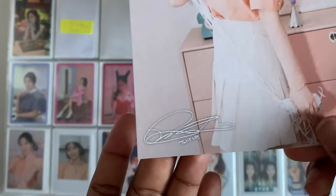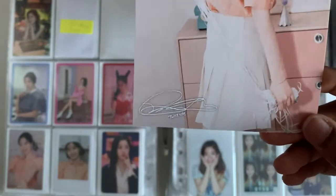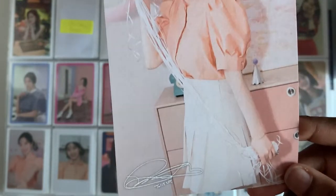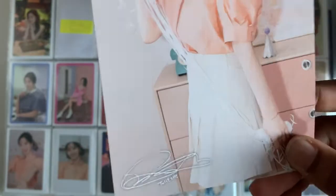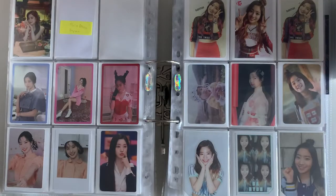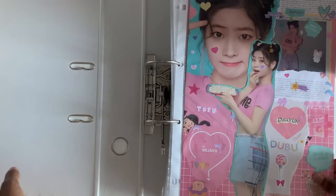I don't know if you can tell what I mean, but maybe because it's white and they want you to see it better, it looks like someone just Photoshopped it on. Well, they did Photoshop it on, but I hope you know what I mean. Here, I'm going to put her in my other postcard binder because it's a non-album thing. So for this binder, that's it. I'm always happy to add more things to my Dahyun collection.